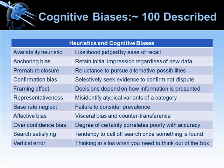Confirmation bias: we selectively seek information to confirm what we want, not to dispute. So when we get a hypothesis in our mind, we start looking for evidence. Cognitively, we start looking for things to show me that I'm right, rather than looking at all the data and asking, is there some out there to show me I'm wrong? It's a natural bias.